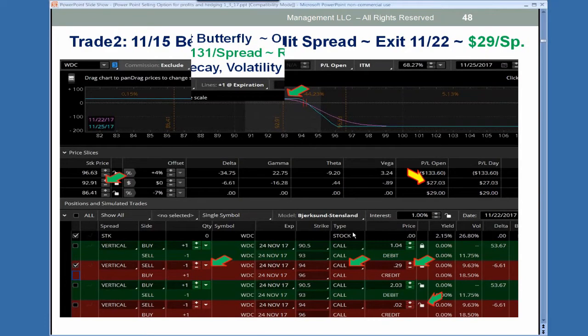and sold the 94 right here, call short, bought the 96, okay? So you can see the call debit spread was a 93, and this skipped just one strike but brought in 29 credit. So that reduced the at risk, but also gives you another potential profit for this trade.